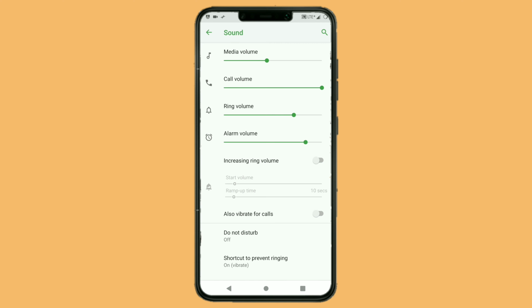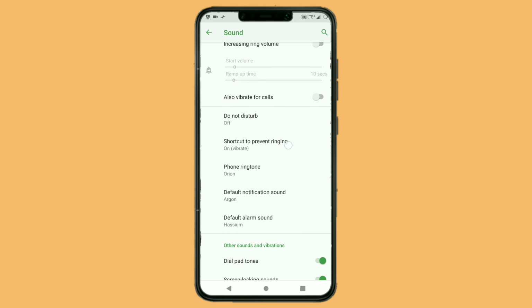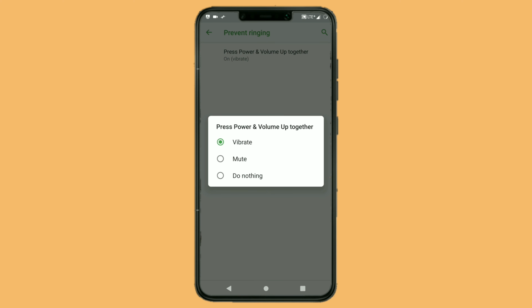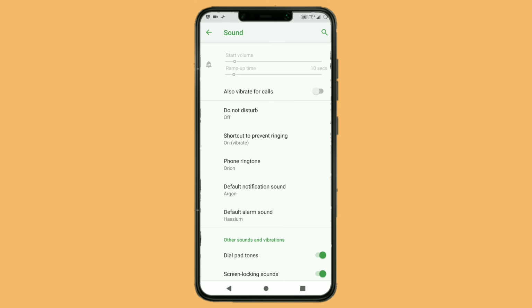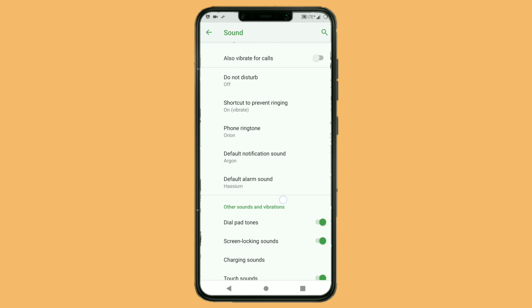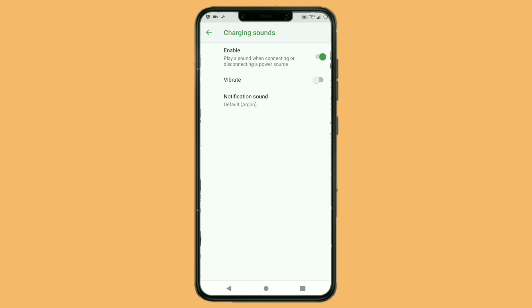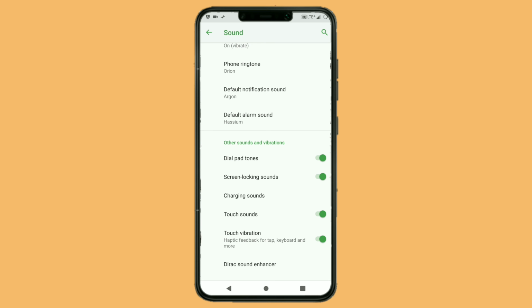Sound settings, you can adjust the different volume levels. There is vibrate for calls, do not disturb mode, and a shortcut to prevent ringing: press the power and volume up together, and that will put the phone into vibrate mode. And then you can also set that to mute or do nothing. Alright, then you can configure the different sounds, ringtones, and then we have got dial pad tones, screen locking sounds, charging sounds. You can also enable vibration for charging, and you can also configure the charging sound you want. Touch sounds are there, touch vibration is there, and direct sound and answer, I have already covered that.